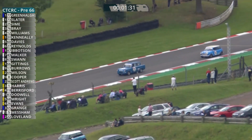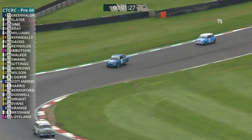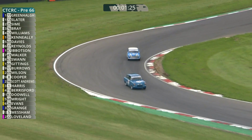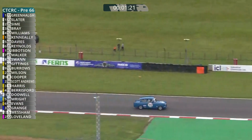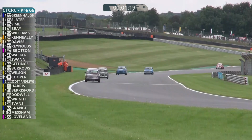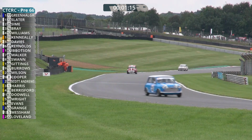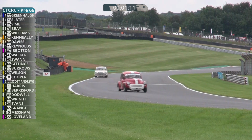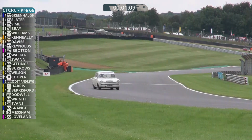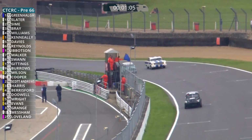He threaded the eye of the needle there, and he's got second and the lead of Class C away from Barry Syme. Syme goes down to third. They're well clear of Neil Bray in his Mini in fourth place. Nathan Williams fifth, and it's Pat Keneally's Lotus Cortina in sixth, leading Class F. James Ibbotson still leads Class E, and Class D is Adam Gittings, but there's just over a minute left on the clock now. We'll get, I think, 2 more laps out of this.